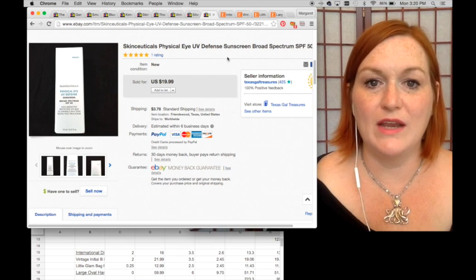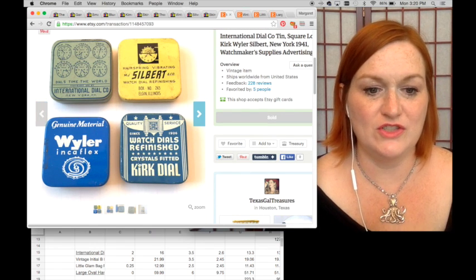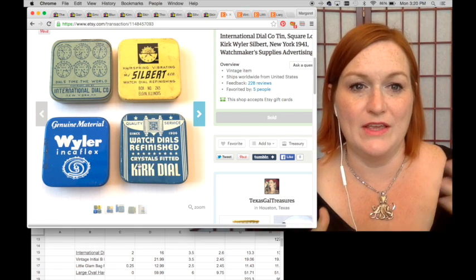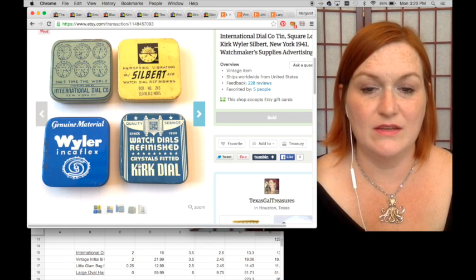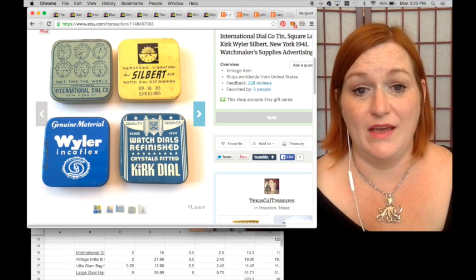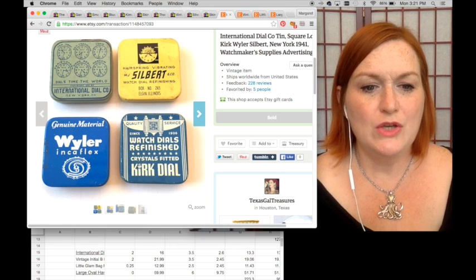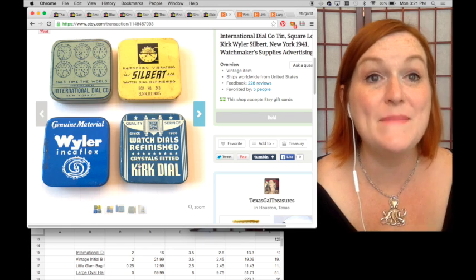Let's take a peek over on Etsy. These little tins sold, these little watch tins. And this is an example of, I had them listed for like $19.99. And on Etsy, there's not a best offer like there is on eBay. And so somebody sent me a message and said, hey, would you take, I thought they said 17, maybe it's 16. Anyway, would you take this much for it? And I was like, sure, yeah. So I went in and changed it and sent them a message. Okay, I changed the listing, it's there whenever you're ready. And they bought it.